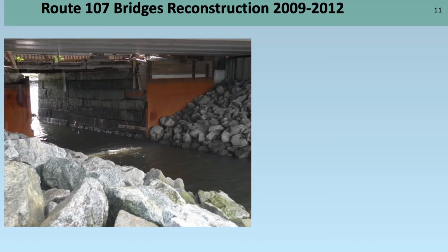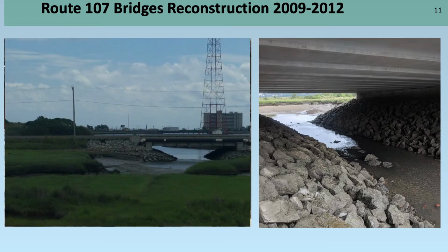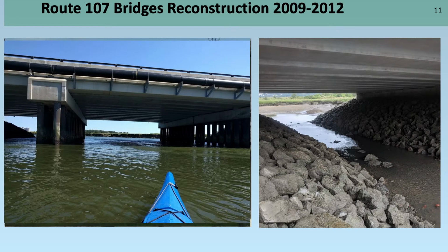Now, completed around 2012, the reconstruction of 3 bridges on Route 107 increased tidal flow on purpose to help control invasive species, reduce erosion, and improve recreational navigation. When you look at the left picture, you could see how this bridge, and 2 of them, were like this. This is the East Branch of the Pines River Bridge. Diamond Creek also was like this as well, where it had vertical walls. But the new bridge has slanted riprap, and that allowed for an increase in hydrology.